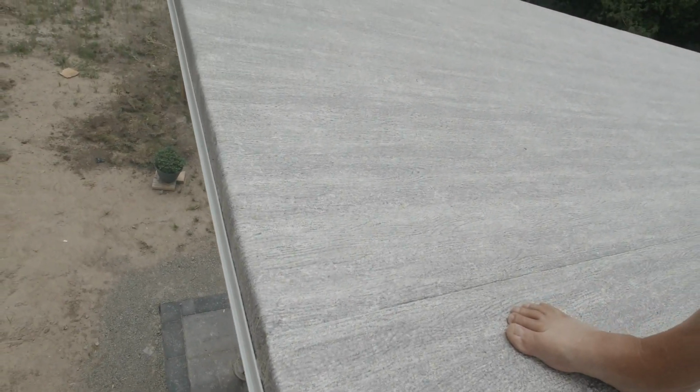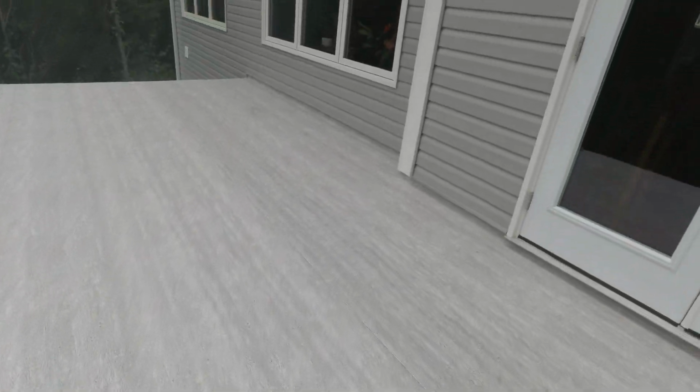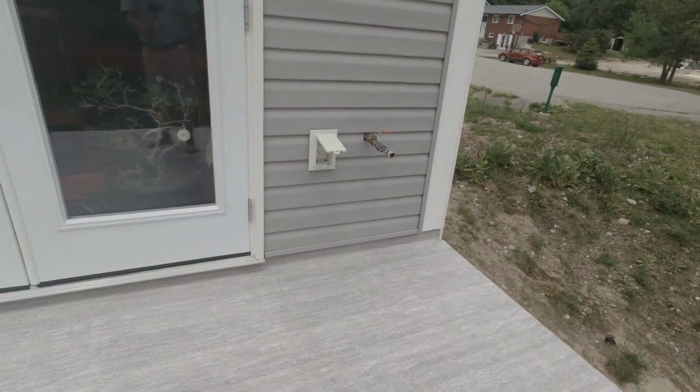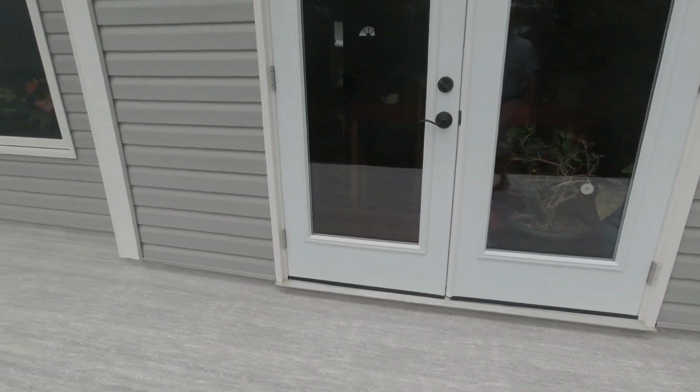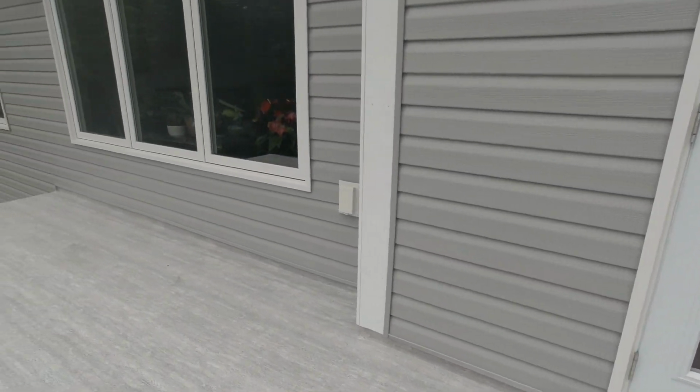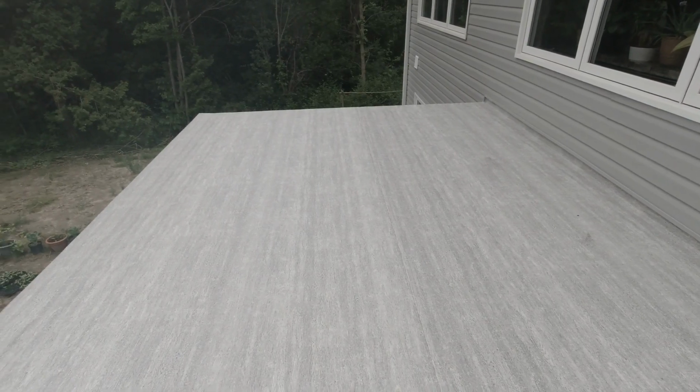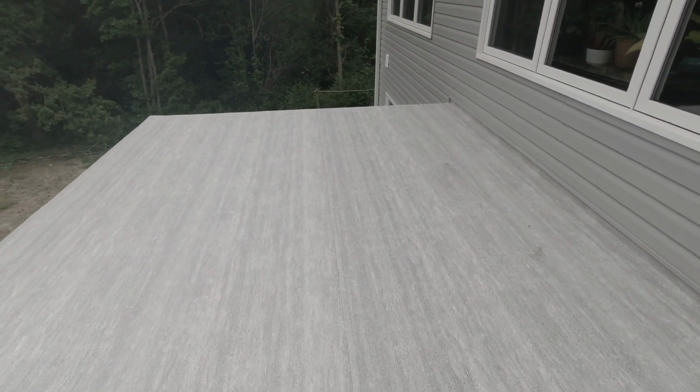There's a small white trim that goes around the outside here, so everything appears to be done beautifully. I'm quite happy. It runs up the wall underneath the siding a bit, so everything looks good. I may have to run a little bead of silicone along the top there or something, but I'm happy with it. This is what I was looking for. This is the look I was after, and now I've got it.